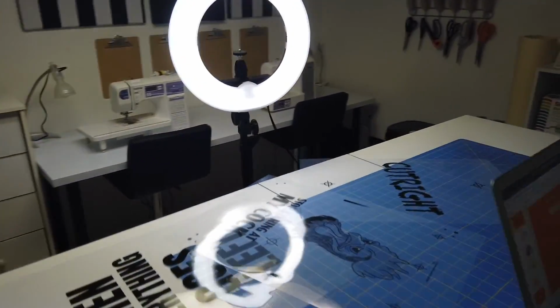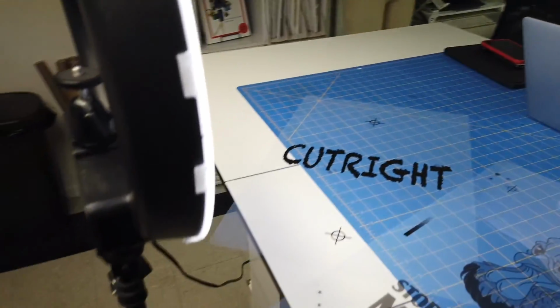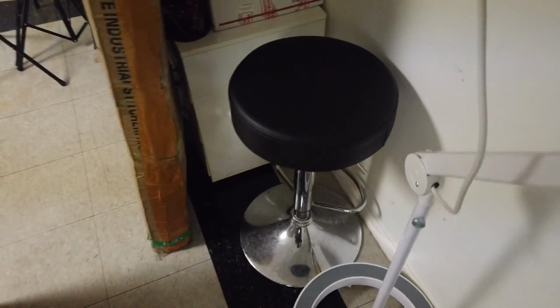I'm going to put my lipstick on because I am training myself to wear more lipstick. So I'm going to sit here. So I got my light so they can freaking see me. And I'm going to get to my stool from over here.